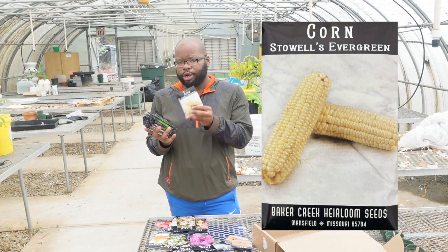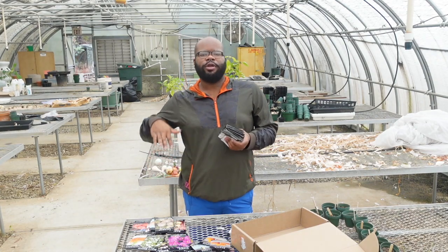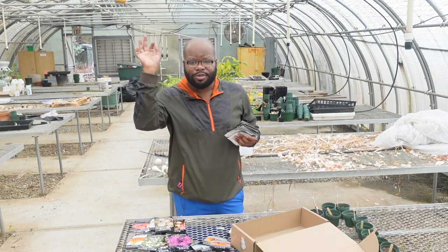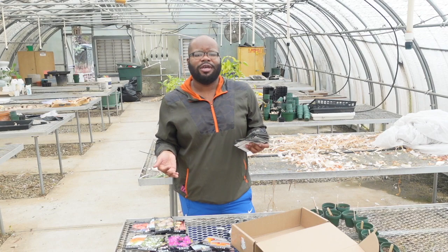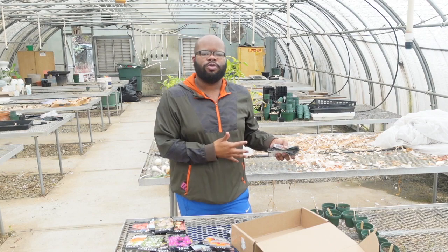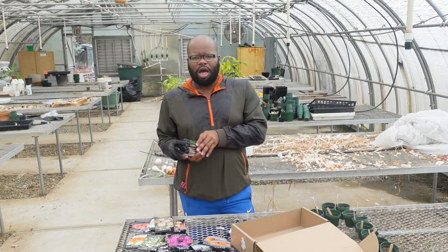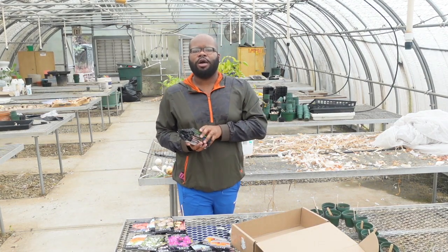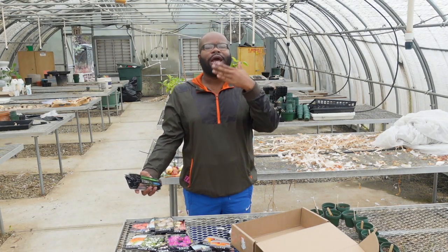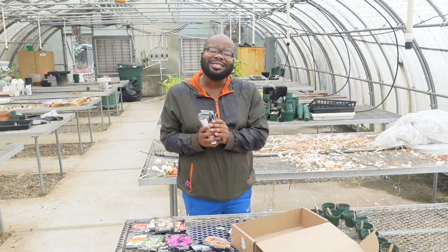Stowell evergreen corn. We've had trouble growing the corn. As soon as the corn gets to 6 to 7 feet, the aphids come and attack the tassels, and it's really hard to have the pollen come and fertilize the silks, which promotes growth of the corn. So hopefully a different variety will change that. Also, if you know of any corn varieties that are not prone to attacks of aphids, just let us know in the comments, please.